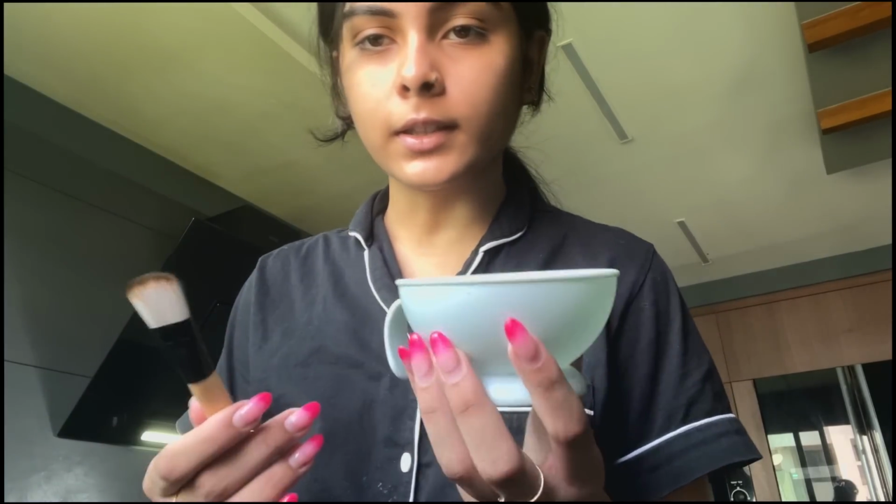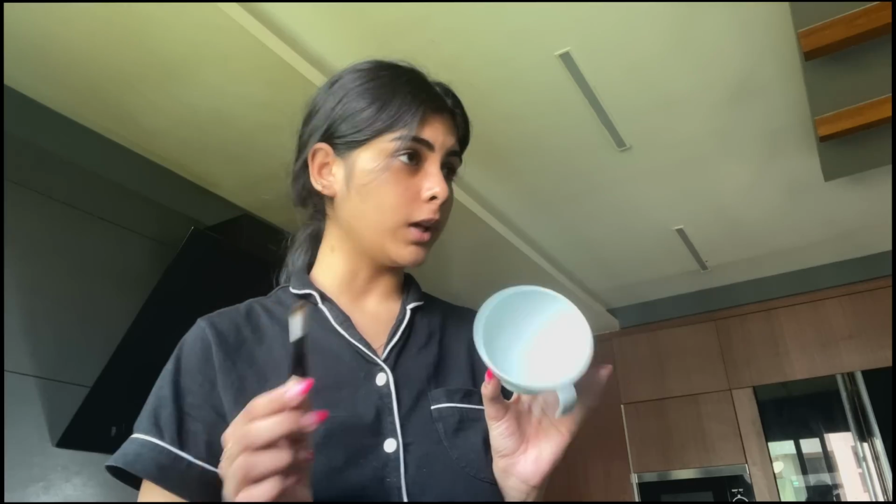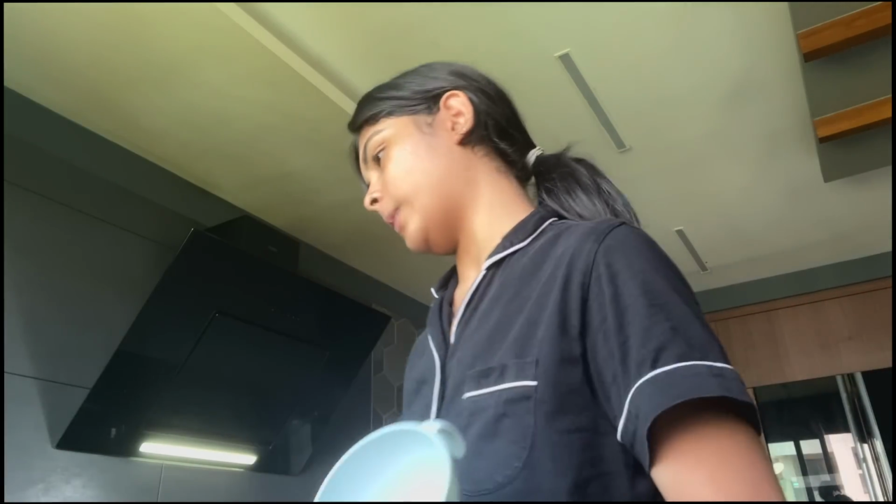Main kuch nahi kiya. So we're gonna make this face mask and see if it's actually good or not. I got this stuff. This is a bowl, and this is a brush to mix and apply. So first I'm gonna wash all of this, and then I'll make the face mask, and then we'll apply it together. Okay, I'm probably gonna apply it in the kitchen only because meko wapas upar nahi jana hai. Am I lazy? Of course I'm lazy.